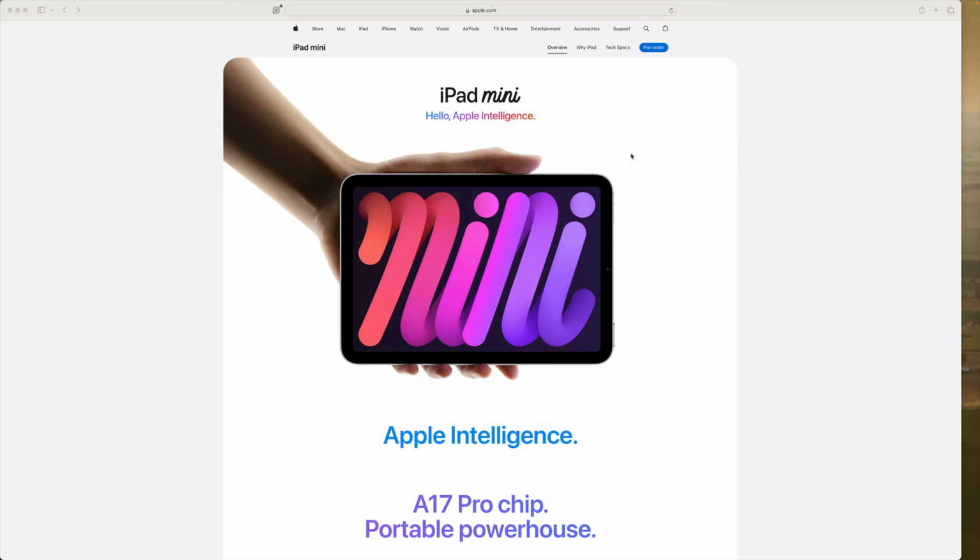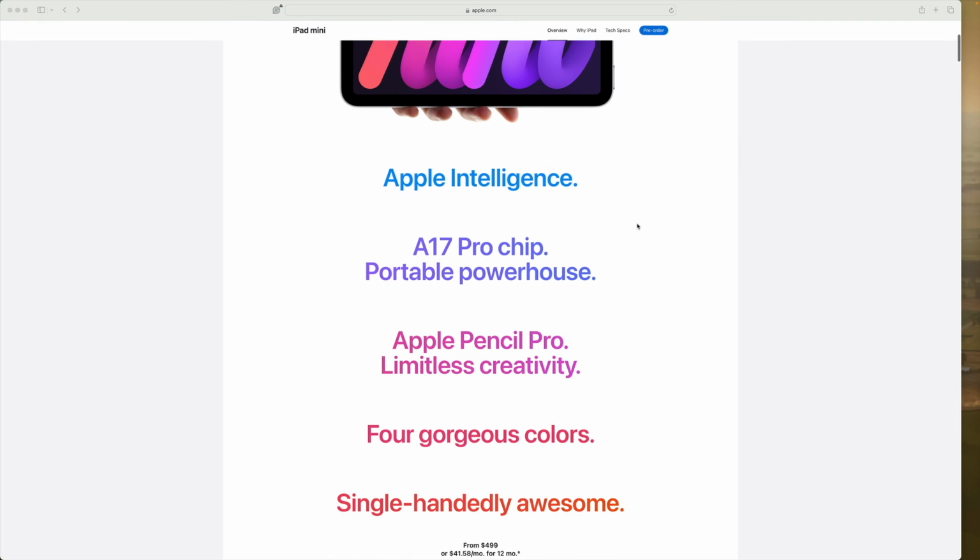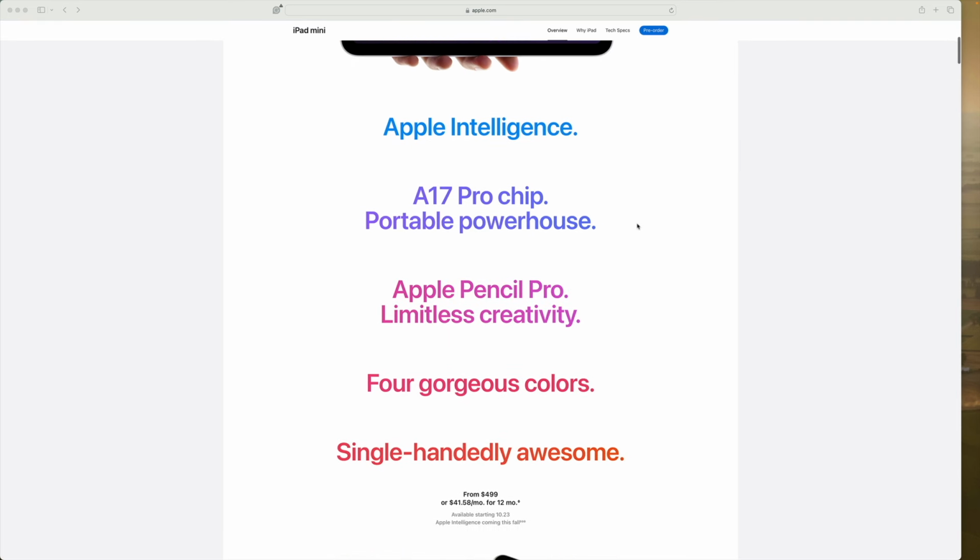Now, why we're going to do this video is because Apple has announced the new iPad mini with intelligence. And here we can look at it. Basically, it has an A17 Pro chip, portable powerhouse, the new Pencil Pro, so it gives you kind of the new stuff that I can do with the M4. Four gorgeous colors. And it says single-handedly awesome because obviously when you take it out of this case, you can have it in one hand. We'll take that out after because I can't get it out of the case.